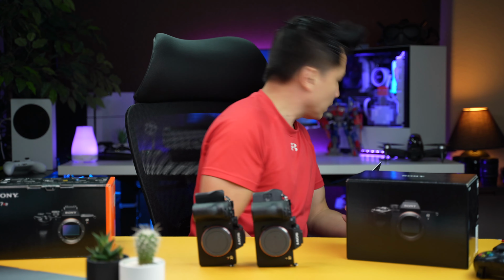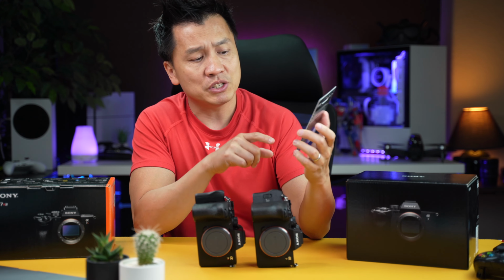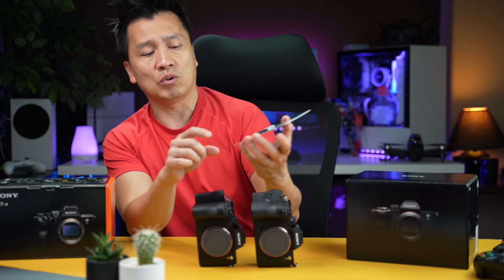Don't have any experience in it. I do use the UHS-2, which is the faster memory card. It writes like at 300 megabytes per second, megabit or megabytes, I don't know. But it reads and writes 300 meg, and it's fantastic. It's really fast. Here I have a Lexar that can do UHS-2 right here. You can see, this is the type of card that you want to get. This one is actually not that fast though. This one does 250 read, 120 write.